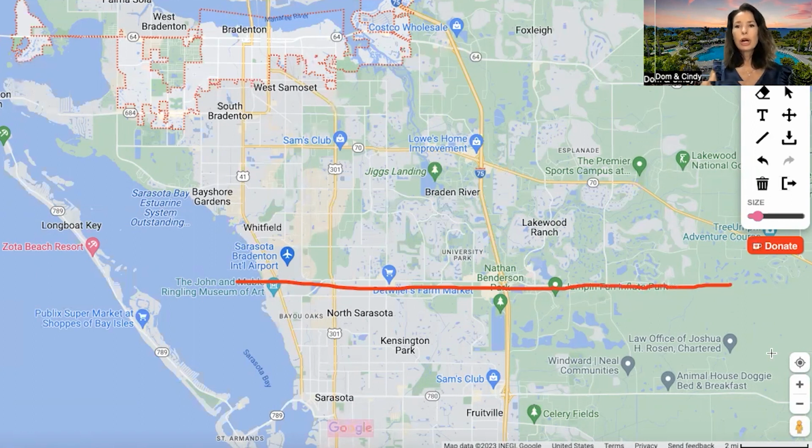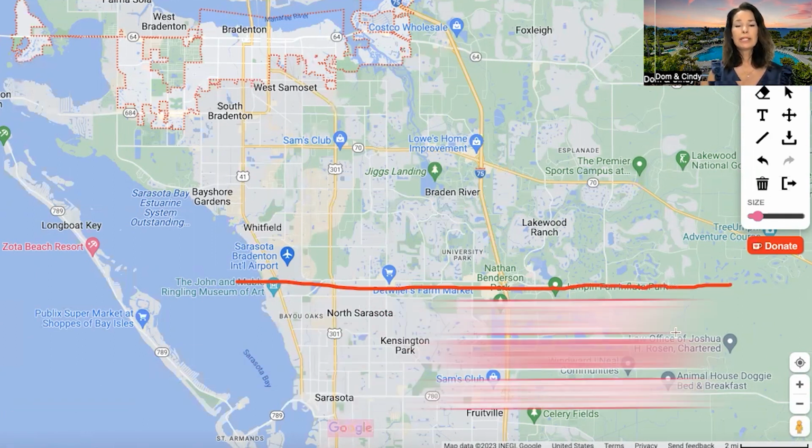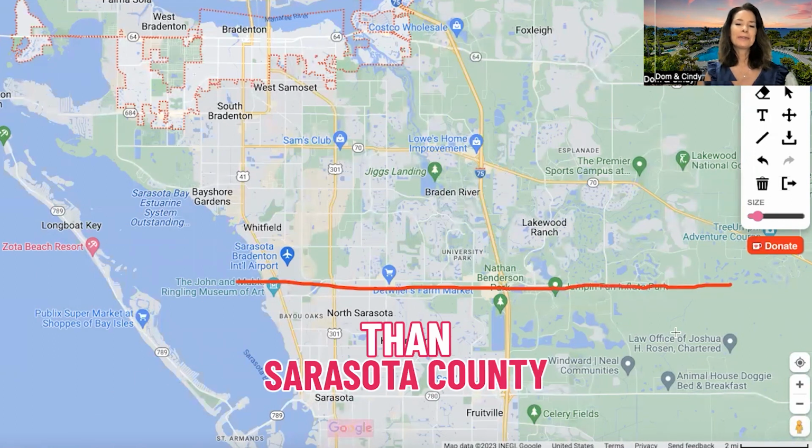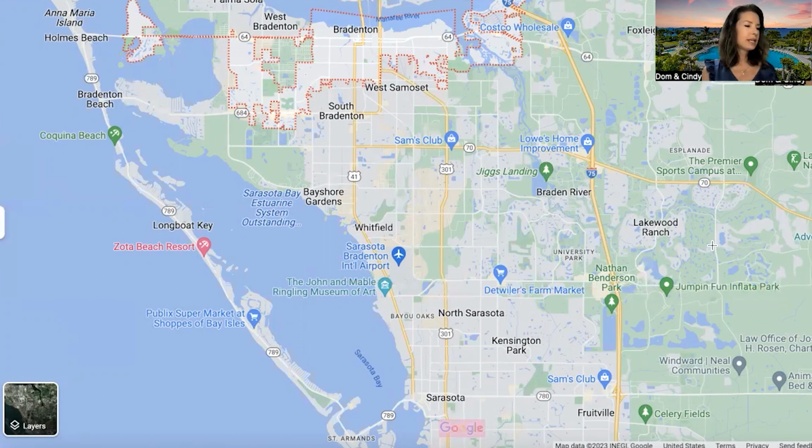But you know, there are some places that are considered Sarasota City, but it's Manatee County, which Bradenton is considered Manatee County. So the county of Bradenton is less expensive on property taxes than Sarasota County. A lot of people like to have the Sarasota address, but then pay the Manatee County property taxes. But obviously those taxes can change, so I don't go by just what I say on the property taxes.